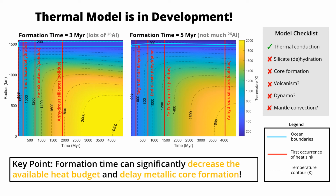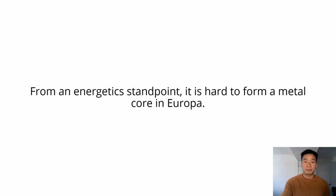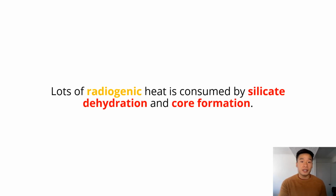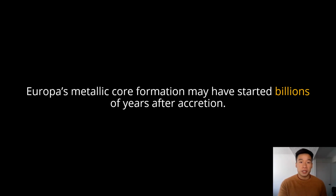Again, this is very much in the works, so I'll leave further discussion on this model once I make more coding progress. For now, I want to wrap up my talk with my take-home message. From an energetic standpoint, it is hard to form a metallic core in Europa. Lots of radiogenic heat is consumed by silicate dehydration and core formation. In fact, energetics doesn't guarantee that Europa will form a core. We're working with a pretty small heat budget, but if Europa does have enough energy to form a core, then Europa's metallic core formation may have started billions of years after accretion.